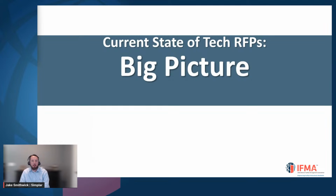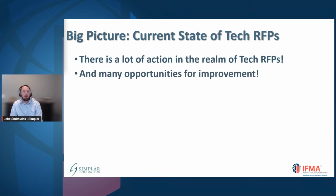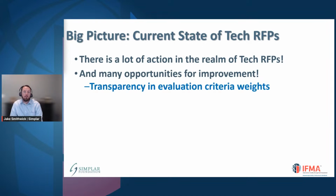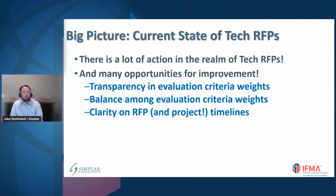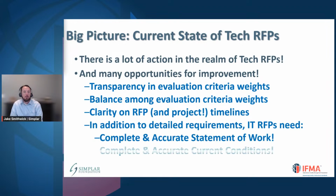So the big picture as we think about this is the reason why we're thinking about this tech report and what this is meant to do for us is that there are so many areas or opportunities for improvement, right? Transparency and evaluation of weights and criteria, balance on those criteria, clarity in the RFP and the project timelines, detailed requirements and what those needs are, a complete and accurate statement of work, complete and accurate current conditions. Putting these together and following through on the guidance provided in the report will make that a lot easier.